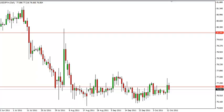The actions mainly have been of the jawboning variety. But as recently as August, there has been an intervention by the Bank of Japan.